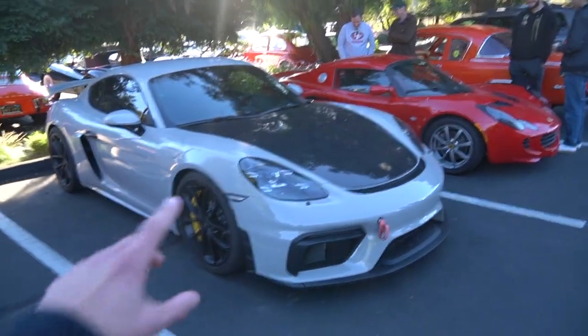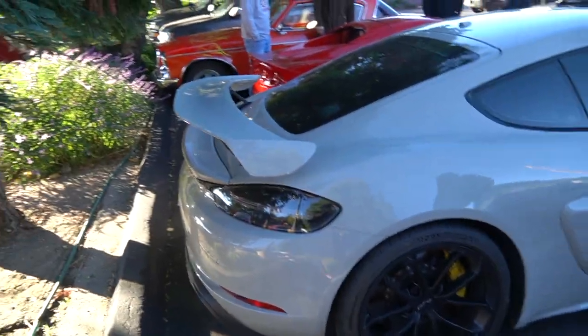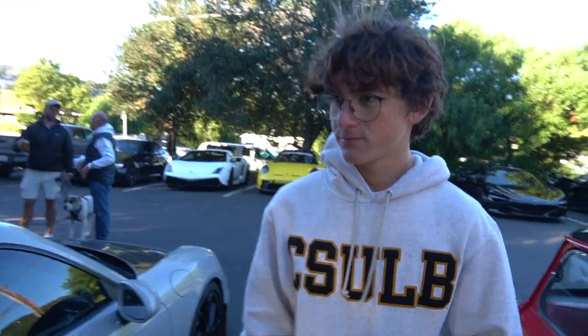This GT4 is really cool. Manual shaft, owner put a carbon hood on it. Carbon ceramic brakes, it's super, super clean. What an amazing car. Owner just bought an 812 Superfast that's also local that we're gonna be filming with really soon. The gray one? Yes, the silver one. Yeah.